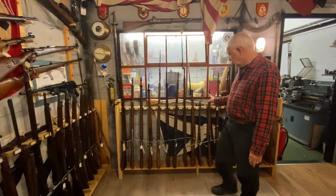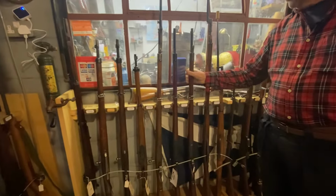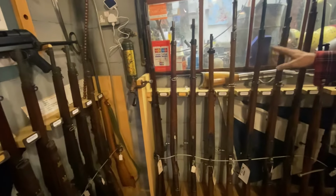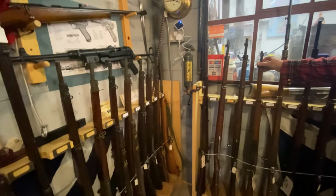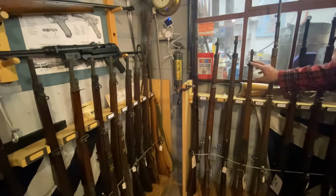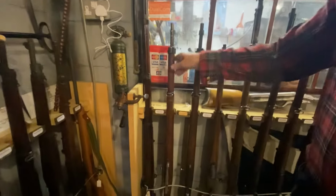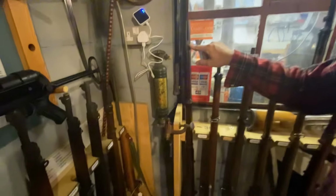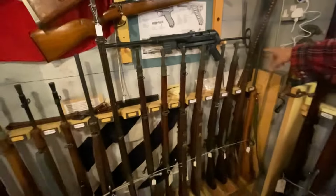So what have we got? We've got a couple of Nagants, Russian Nagants. We have got some 1912-08 Mausers, Chilean, Argentinian. We got a K Carbine Schmidt Rubin. We have some M39 Nagants. There's another Mauser 71-84 there. Nice little Mass 45 in the corner, K98.